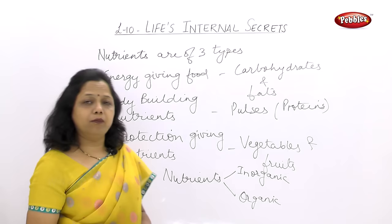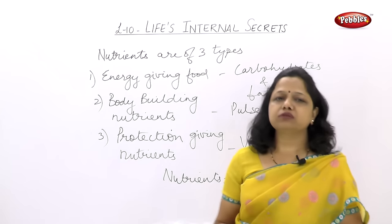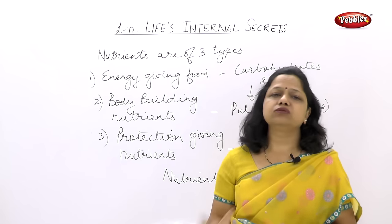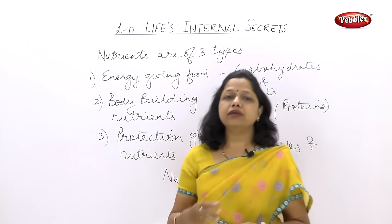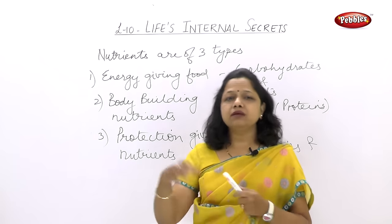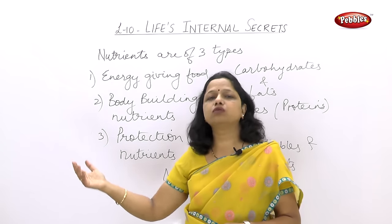Now, which are the producers of food? If I say which are the producers of food, you will say plant is the producer. It is called the producer of the food. Why? Because plants are the living things which contain chlorophyll, and they make their own food. Now, herbivores eat plants, and these herbivores are eaten by carnivores, and so on. This food chain goes on.